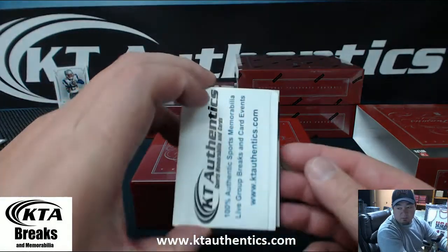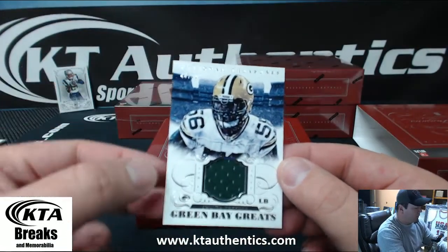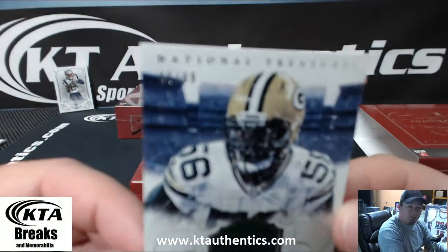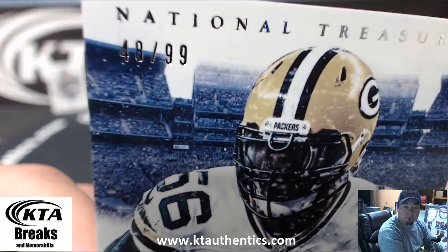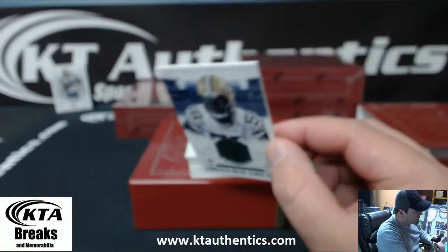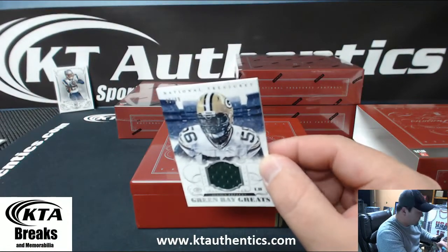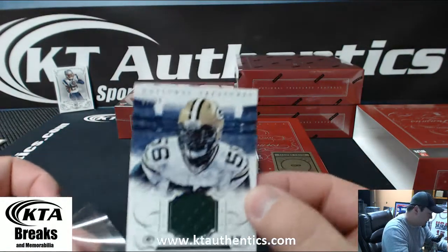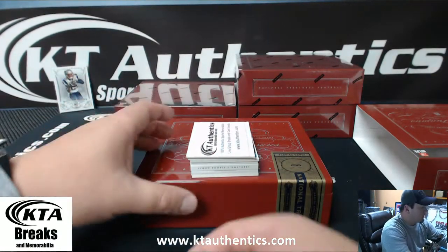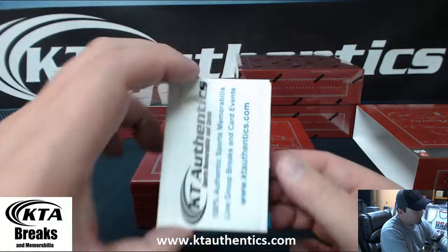Next one is for the Green Bay Packers, Julius Peppers, 48 of 99. Chad pulled one last night. Yeah, that's the second one I've pulled. It's the only rookie card he has, Bob. He has no autos, no nothing. It's the only rookie card he has for the year. And since he caught the interception.